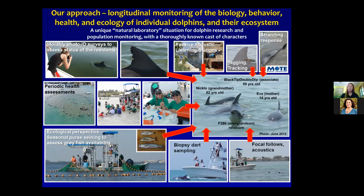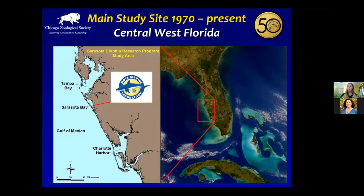And I'll talk a little bit more about each of these as we go, but solving the puzzle of dolphin lives has really meant a large variety of research activities over a number of years and with many, many collaborators. Our main study site since 1970 has been Central West Florida. So we're based at Mote Marine Laboratory, which is here on City Island in Sarasota Bay. But we've done focused work in the Gulf of Mexico, Tampa Bay to the north, Charlotte Harbor to the south, and even increasingly further south towards the Naples area.